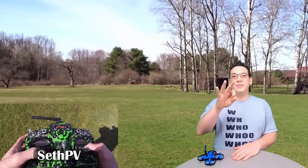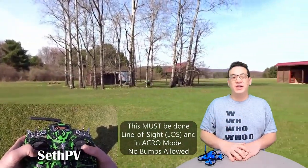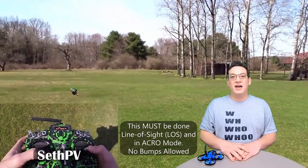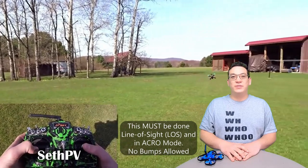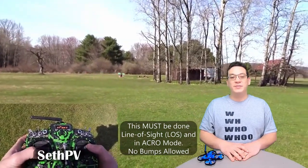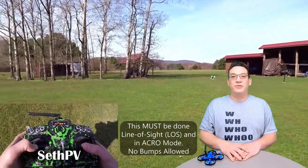And finally, requirement number 3 is that this trick must be done line of sight. So that means any FPV goggles or FPV screens are not allowed at any time. And also, the trick must be done in Acro mode. So you're not allowed to use angle or horizon or any type of stability mode at any time while performing the trick. And, of course, there are no gate bumps or ground taps allowed at any time either.